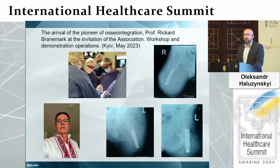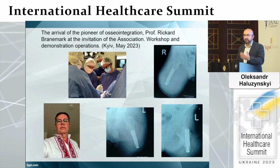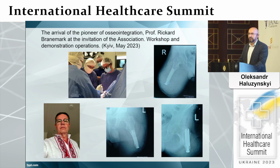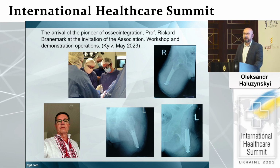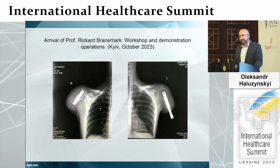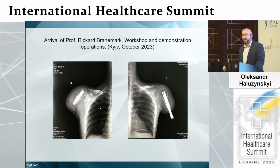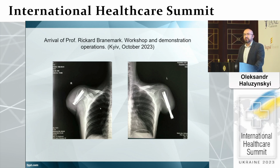And of course, when it comes to surgical interventions as part of the comprehensive measures associated with osseointegrative solutions, that would be the visit by Professor Brånemark. This year he arrived in Ukraine in May, and we had 3 demonstrations in surgical theater. His next visit was in September this year. We had 5 more demonstrative surgeries, particularly with patients with a short stump of the shoulder bone, considered for osseointegrative solutions.